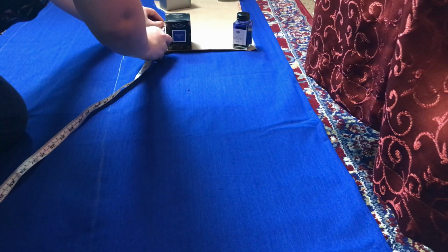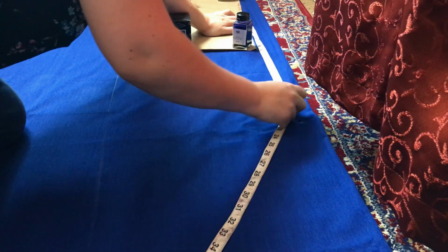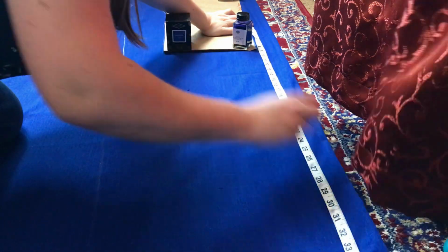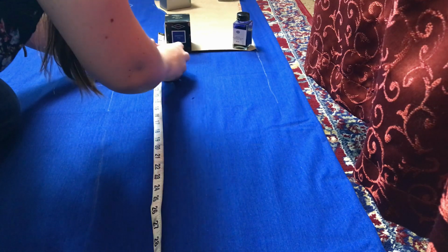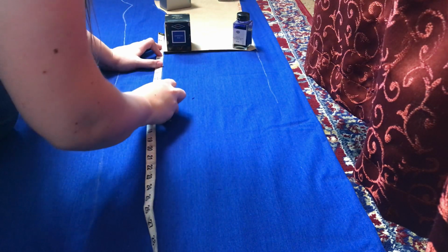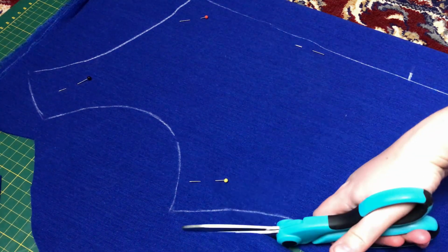For the length of the kirtle, I measured from my waist to my ankle. Since this appears to be a working kirtle, it shouldn't drag on the floor. I did give it an extra inch or two just to be on the safe side, so I could decide later on exactly how long I wanted it. Then I cut out all the pieces with a generous seam allowance.